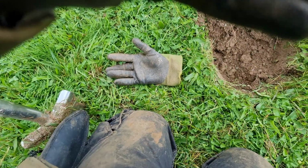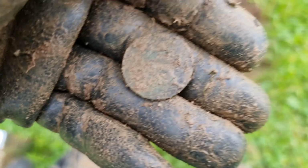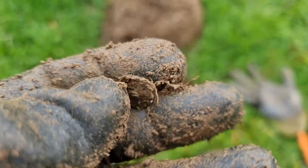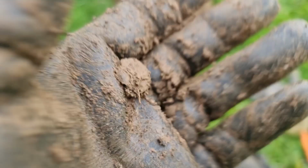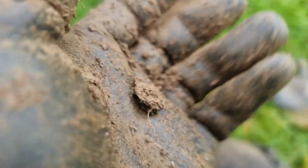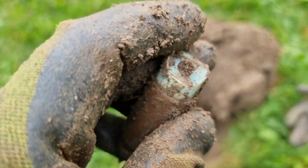19. Can't see. 1918, I think that says. It's a teeny, teeny tiny button. There it is. Very small. Broken on the back. It's coming up about 1718, that was. It's quite a strong signal for something so small. But yeah, little button. No idea what that is.